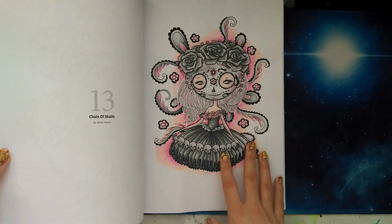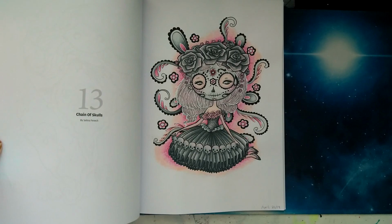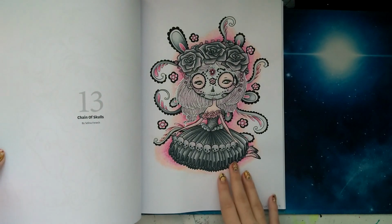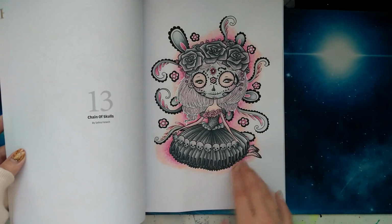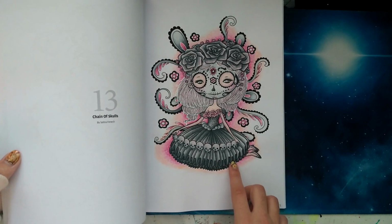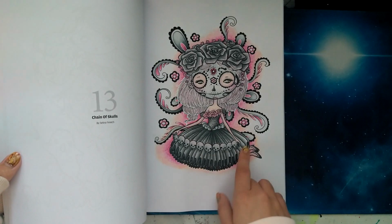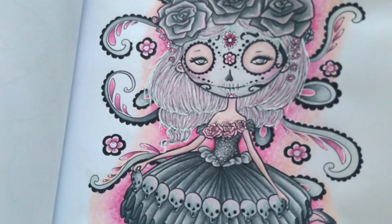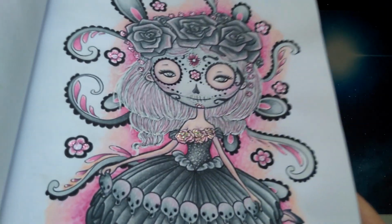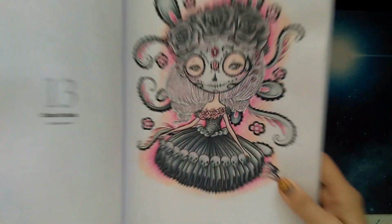And then the only other one that I've colored in here is The Chain of Skulls by Selena Fennick. And I wanted to do a limited palette for this one, so I kept it to mostly pinks and grays. I used Prismacolor Premiers and then Neocolor 2s for a little bit of the background. I didn't want to do too much. And then I did decide to go over the roses with stickles to make them stand out a little bit.